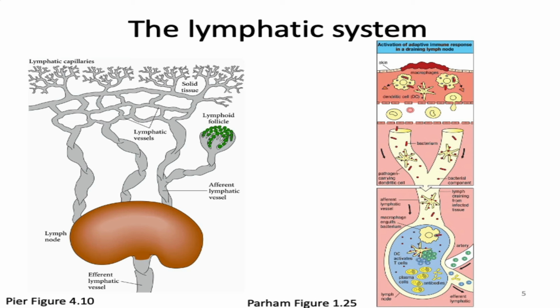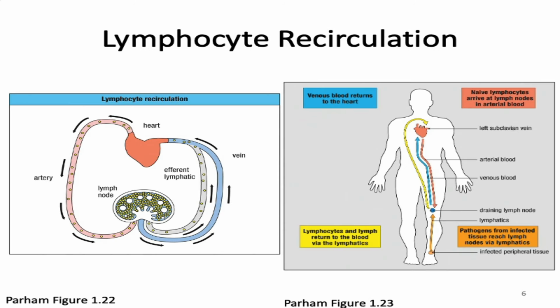So you can kind of see this process as well. These are the ways that your textbooks show this. We've got everything coming out of the heart. Arteries can go to the lymph node, or lymphatics can go to the lymph node. You can see that some stuff goes back to the heart through the veins, but the lymphatics also bring stuff back to the heart and mix it all back together. So we end up with all the liquid and all the cells back by the time we have the heart.